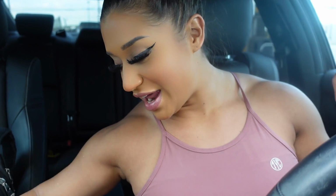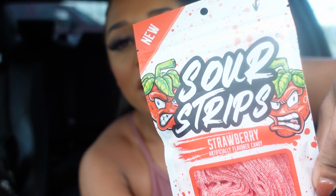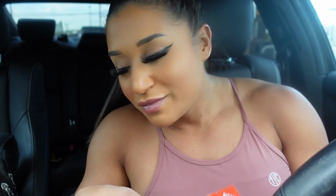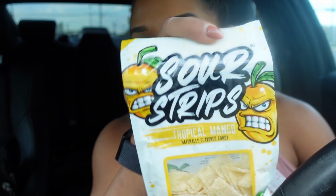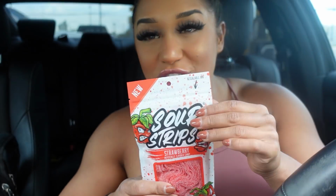I am such a creature of habit. I have been having, y'all know, the sour strips from the gas station around the corner of my house, and they've been out of the flavors. They've only had the mango flavor, and I already had the mango flavor in my bag, and I went in because I was like, maybe they have a different flavor, and they have a strawberry, which I've never tried before.